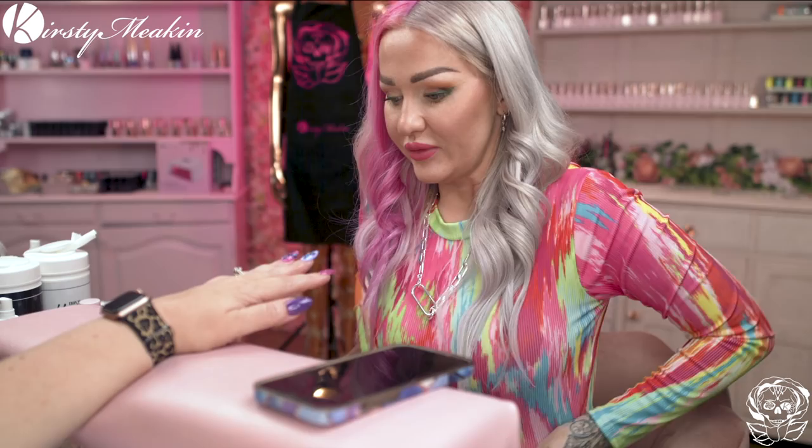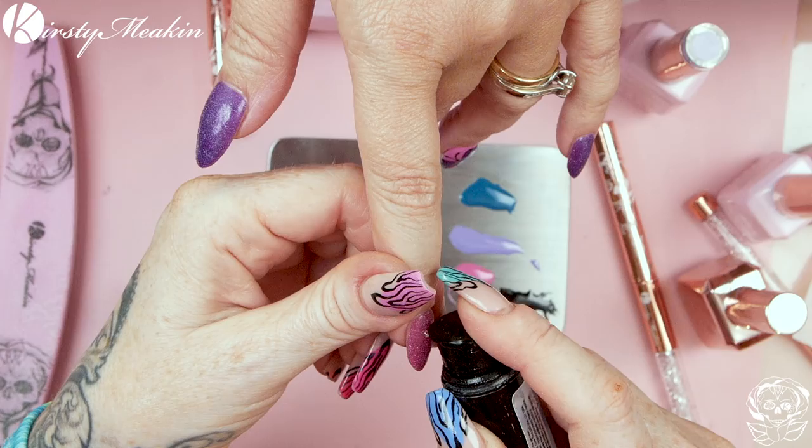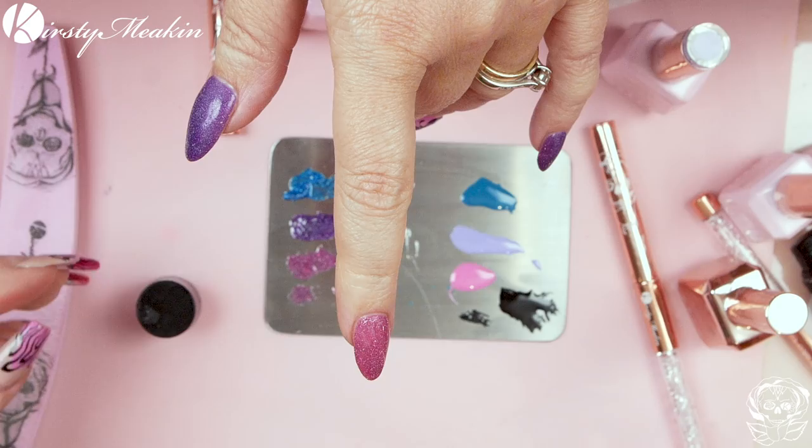Right. Oh, you want stones on, don't you? Of course. Oh, we put oil on as well. Let's get the oil off. So I'm just buffing where the stones are gonna go because it'll just be a better adhesion for the crystal totalis.